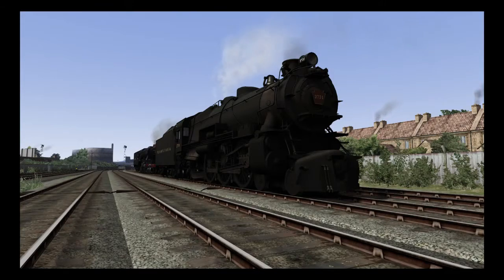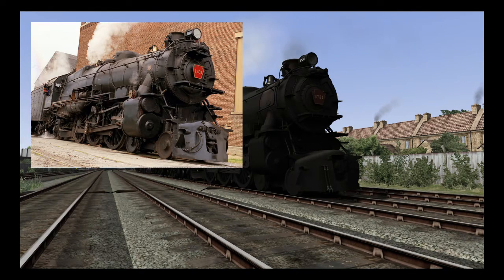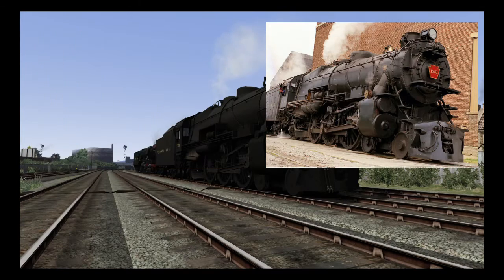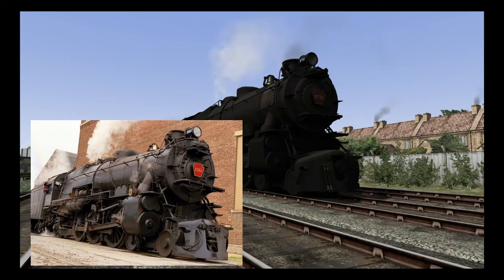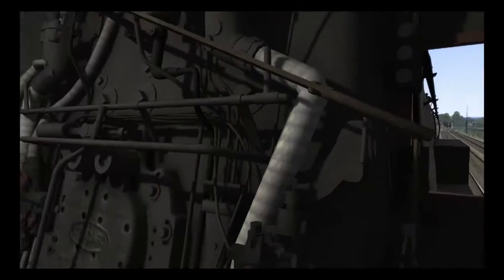Time to compare the game design to real life. As we can see, game devs are once again loyal to details as we compare and contrast. The outside looks spot on, with the game being made out of a little darker material and darker shade, making pictures almost impossible. Let's compare the cab.